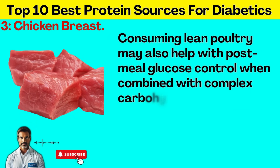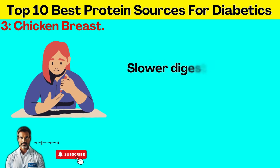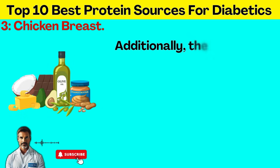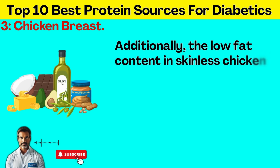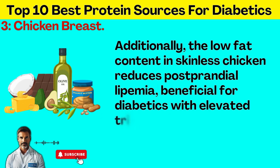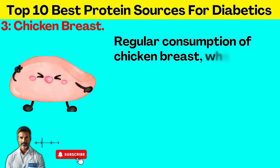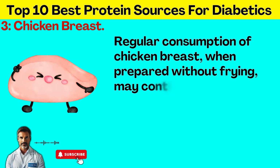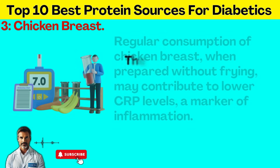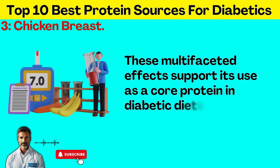When combined with complex carbohydrates, due to its impact on gastric emptying rates, slower digestion can reduce glucose surges and insulin spikes. Additionally, the low-fat content in skinless chicken reduces postprandial lipemia, beneficial for diabetics with elevated triglyceride levels. Regular consumption of chicken breast, when prepared without frying, may contribute to lower CRP levels, a marker of inflammation. These multifaceted effects support its use as a core protein in diabetic diets.